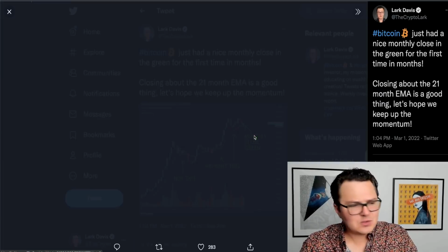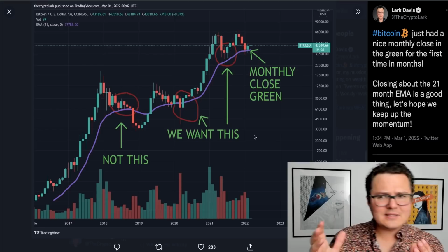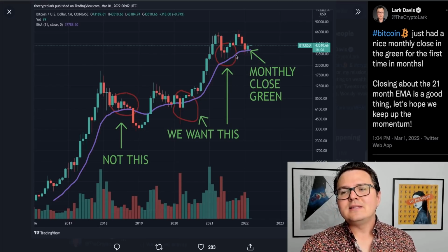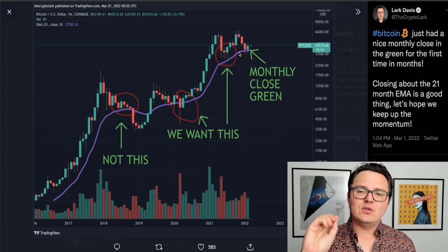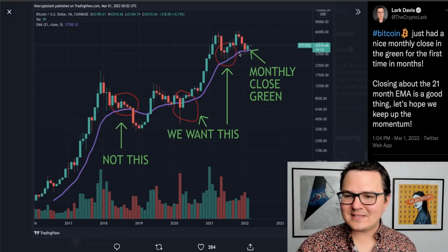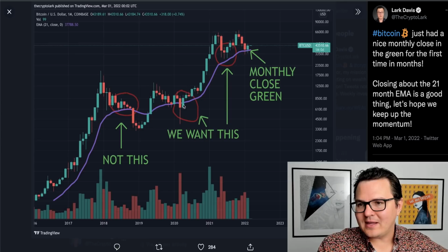We can see here too, I just want to point out that the monthly candle close, which we just had, so a nice green monthly candle, you can see that right here, staying just above the 21-month exponential moving average. Now, what we hope that we are seeing is something like this, where we have this red candle followed by a green candle, and then we get just the markets starting to rally up higher.